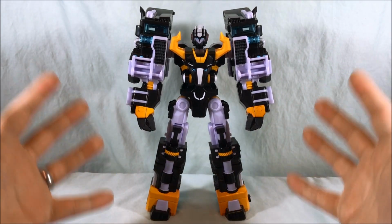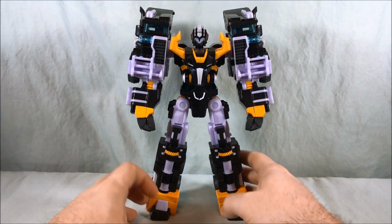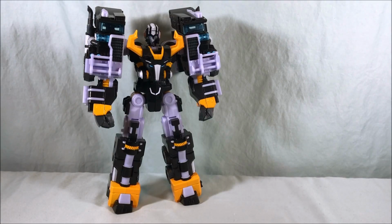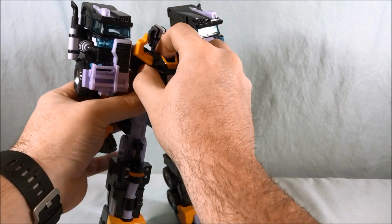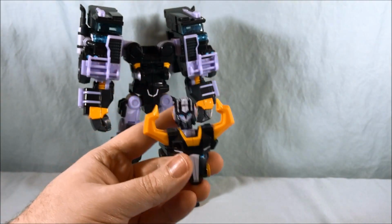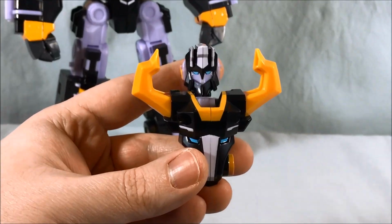In this mode, really, really nice robot mode. Love the color scheme, love the articulation. Let's go ahead and get to the transformation. So the first part of the transformation is of course removing the toe key. So we'll take a quick look at this guy before we get into the rest of the transformation.